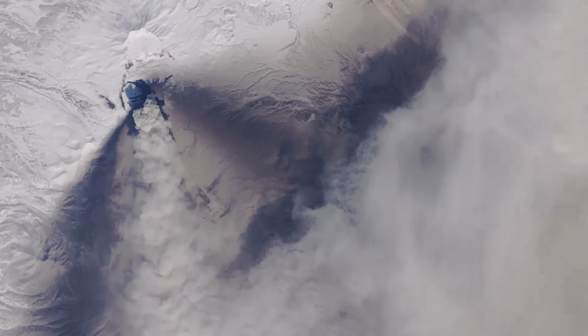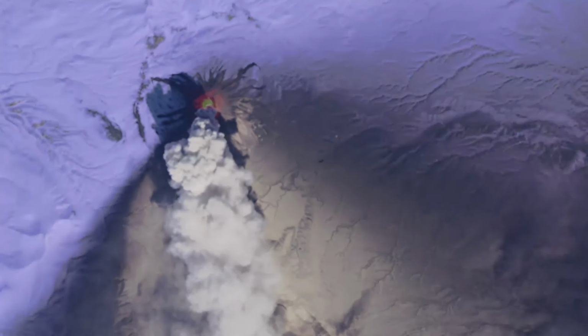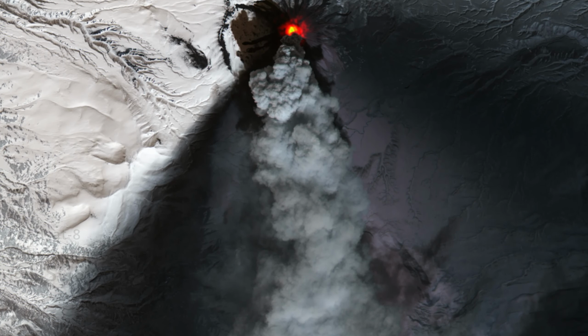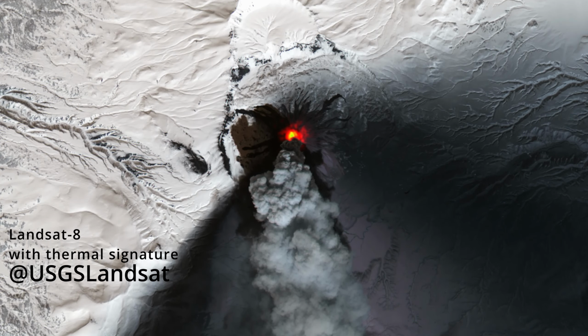Then later it became clear that the Landsat 8 satellite had got a fantastic pass over the volcano, so we made this quick fade to the heat signatures while zooming into the volcano. And the Landsat folks produced this stunning image, combining the heat signatures with the true colour bands.